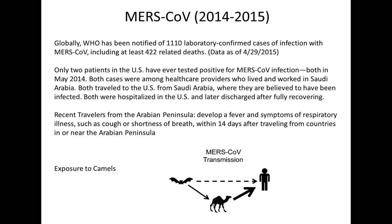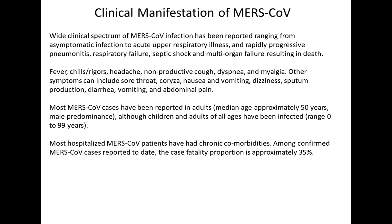So the story is still the same. You have animal transmission from bat to a camel, and then potential animal-human transmission, but very, very limited human-to-human transmission. In MERS, it's really only been seen in hospital settings. So there's a wide clinical spectrum associated with MERS infection, including asymptomatic infection all the way up to acute upper or lower respiratory tract illness, and then rapidly progressive septic shock, multi-organ failure, and death.